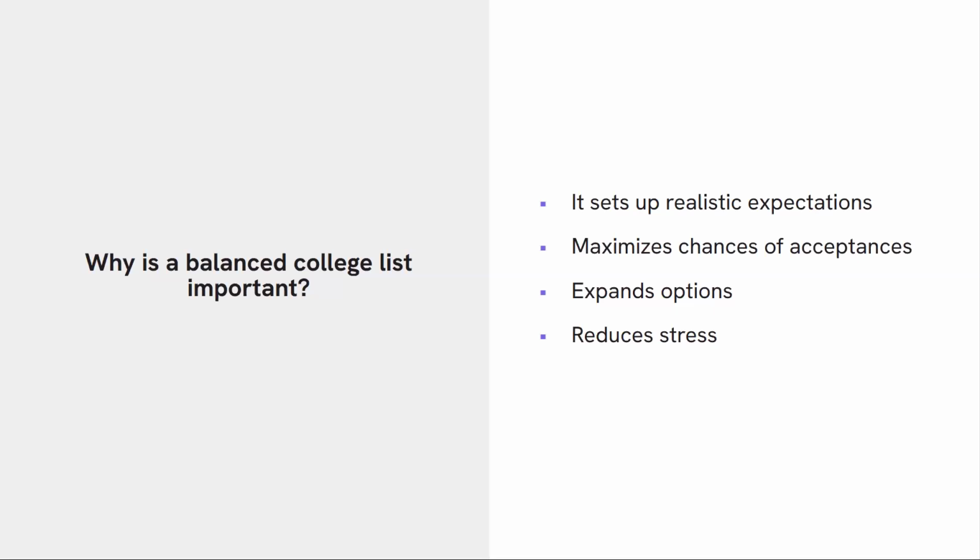Second, it maximizes chances of acceptances. A balanced college list increases the likelihood of multiple offers, which will allow you to compare options. It expands options, so each school has unique strengths that might not be obvious at first glance. Schools like University of Wisconsin-Madison and Purdue often get overlooked because they aren't Ivy League schools, but they do have top-tier research opportunities in STEM.